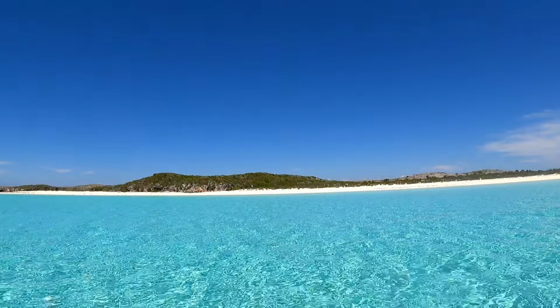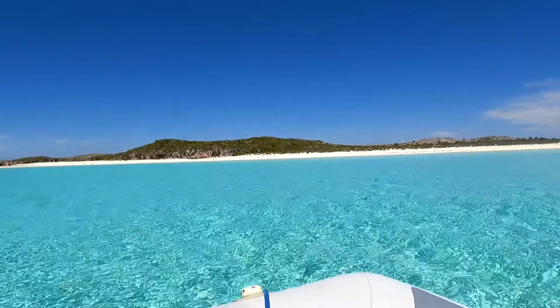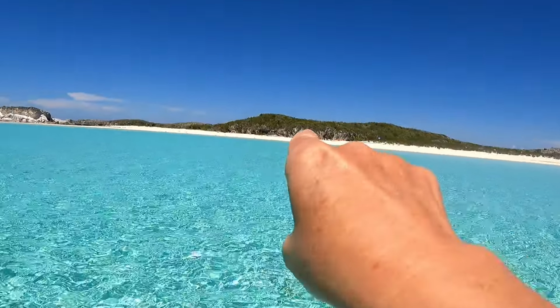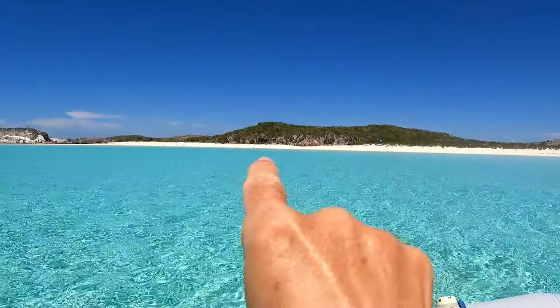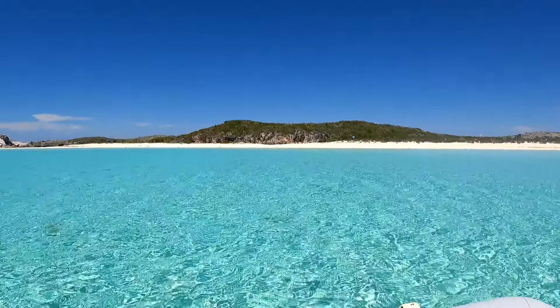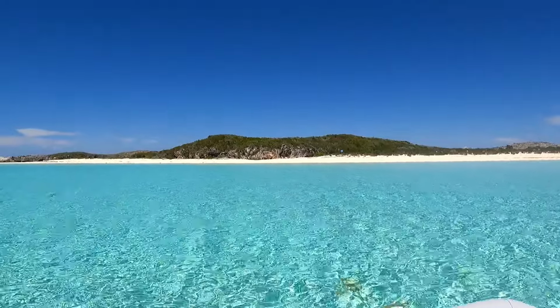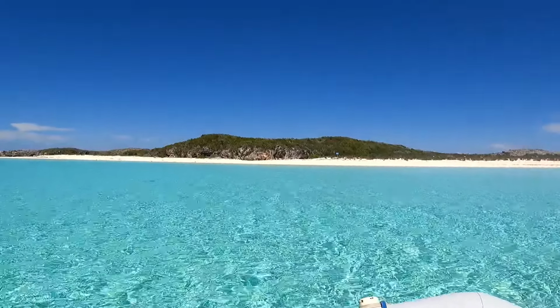Let's go over there. It says private sign, do not read. No reading. That's a cave. Yep. Right there. You know who lives in that cave? The elusive Bahamian saltwater crocodile. He really needs a cup of shut up.